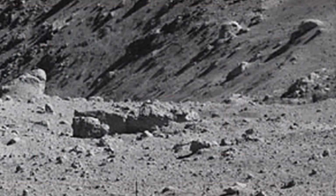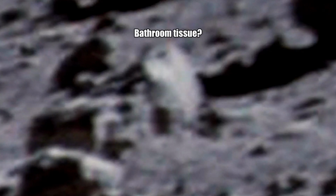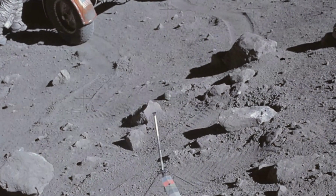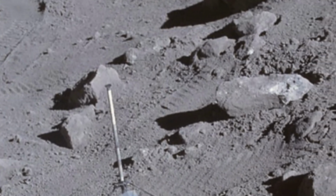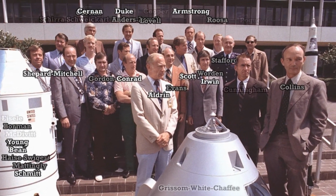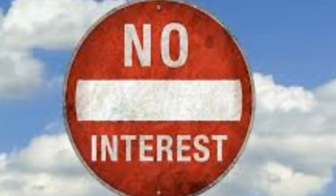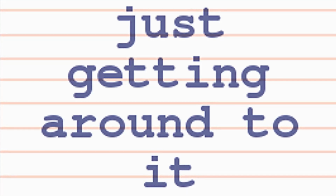So you've got all these anomalies in the record. It's a great story. And I claim that Apollo is a story to persuade us that humans have walked on the moon. Now that was 50 years ago. 12 astronauts allegedly walked on the lunar surface and they haven't been back. Oh, there wasn't enough money. Oh, there's no interest in doing it. Oh, they're just getting around to doing it now, aren't they?